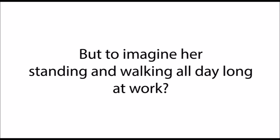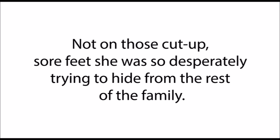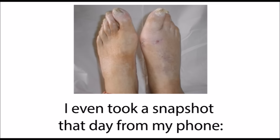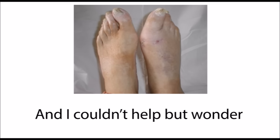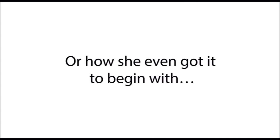But to imagine her standing and walking all day long at work, my poor mom, a kindergarten teacher in her late 60s chasing kids around all day long, no way, impossible. Not on those cut-up, sore feet she was so desperately trying to hide from the rest of the family. I even took a snapshot that day with my phone, and I couldn't help but wonder how long she'd been suffering from this infection, or how she even got it to begin with.